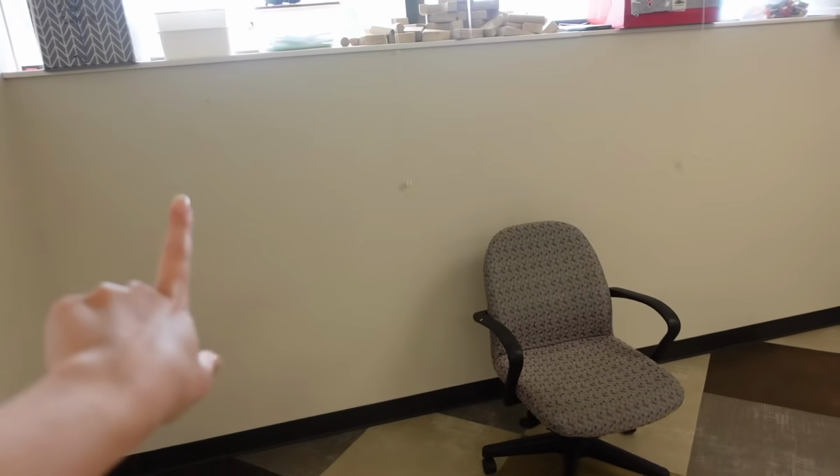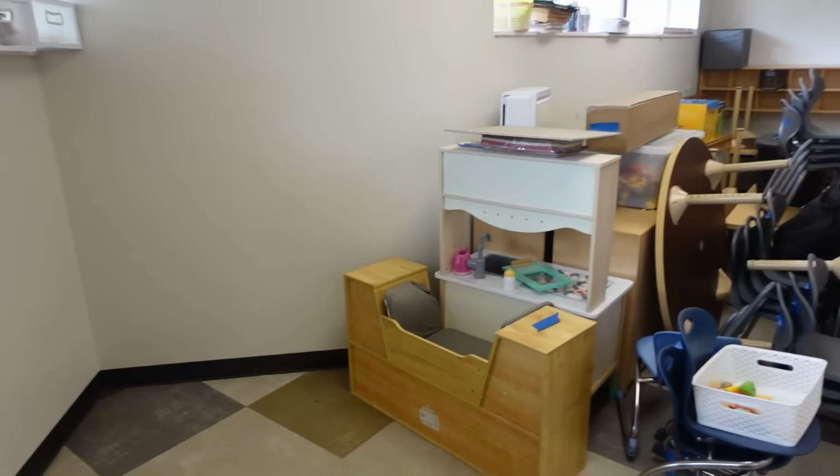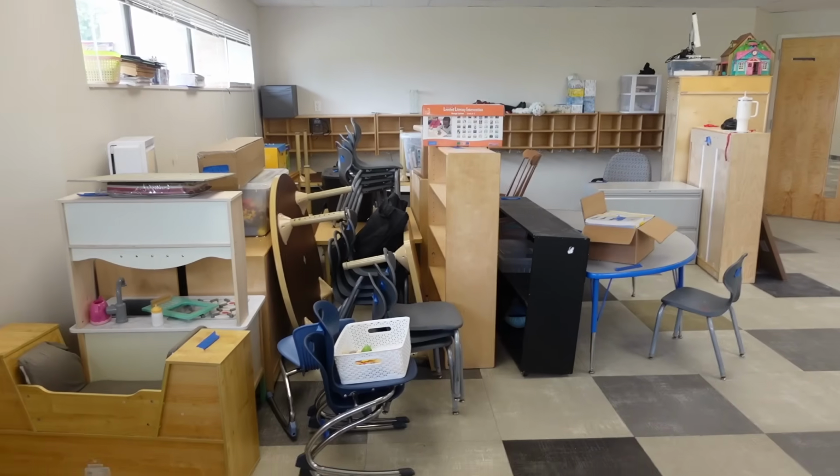Hoping that they'll touch up some of this stuff on the walls, but if not, I have a bunch of stuff that we can hang. And again, really nice wall space back here, so we'll have to figure out some cute things to put on the walls. And then you come over here to this side of the classroom. This is what we're tackling today.